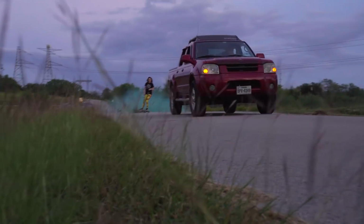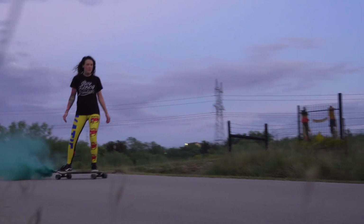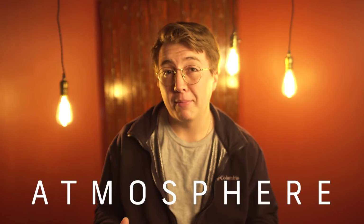My goal was to get an effective tracking trail of smoke from the longboard, which we did. It would have been nice to get some different angles of Katie on the longboard, but at the end of the day, I'm pretty happy with what we captured. Challenge 2 completed. Now, on to our final challenge, atmosphere.